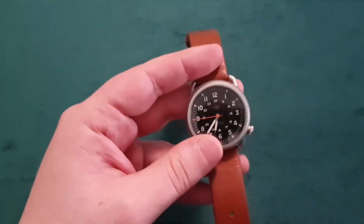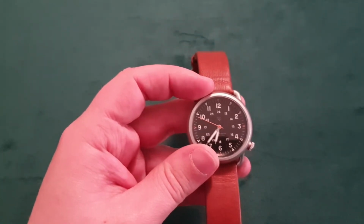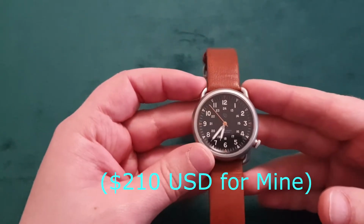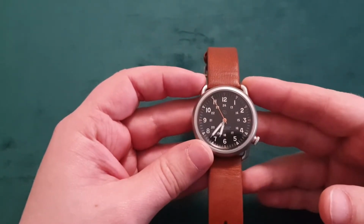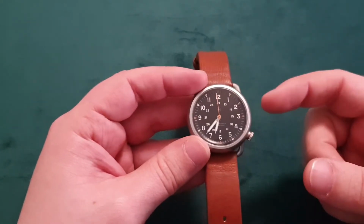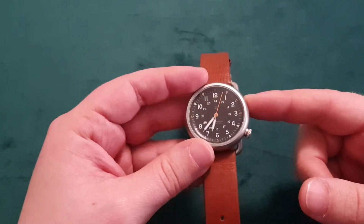Today I wanted to do a review of this Drop Felix with an STP 1-11. So it's a Swiss movement in a very inexpensive package. As you can see, this is a quite compact little field watch that's 39.5 millimeters in diameter, so very, very wearable, even for people with smaller wrists.